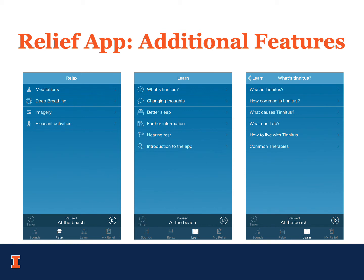It also provides tips on how to get better sleep, because tinnitus can sometimes impact the quality of sleep that we get, and sleep is important for our overall physical health and various aspects of brain function such as concentration. It also provides links to various organizations such as the American Tinnitus Association, which can help you learn more information about tinnitus and being able to manage your tinnitus.